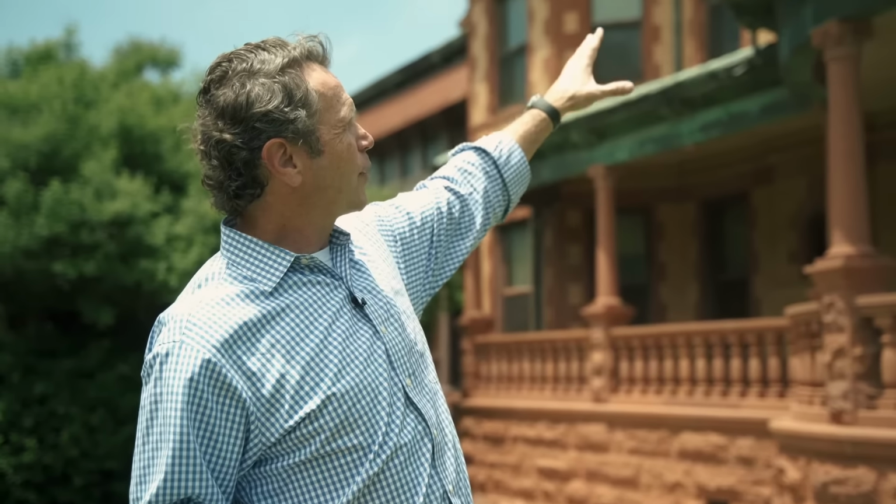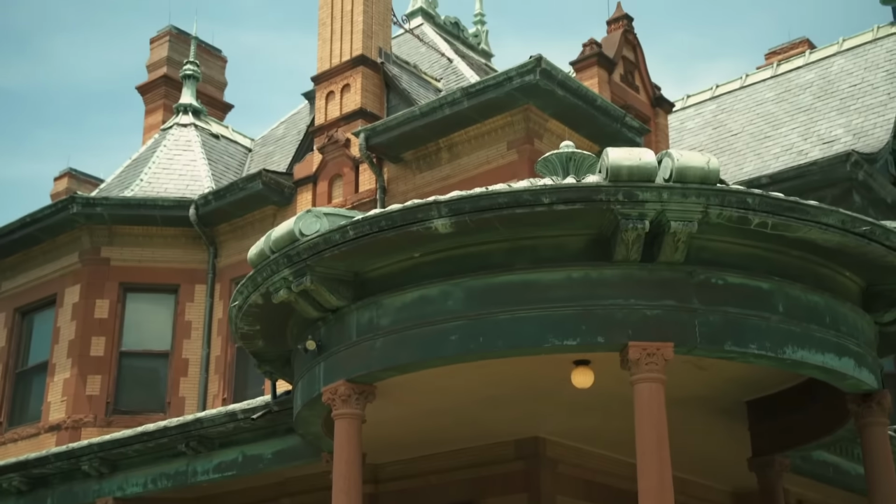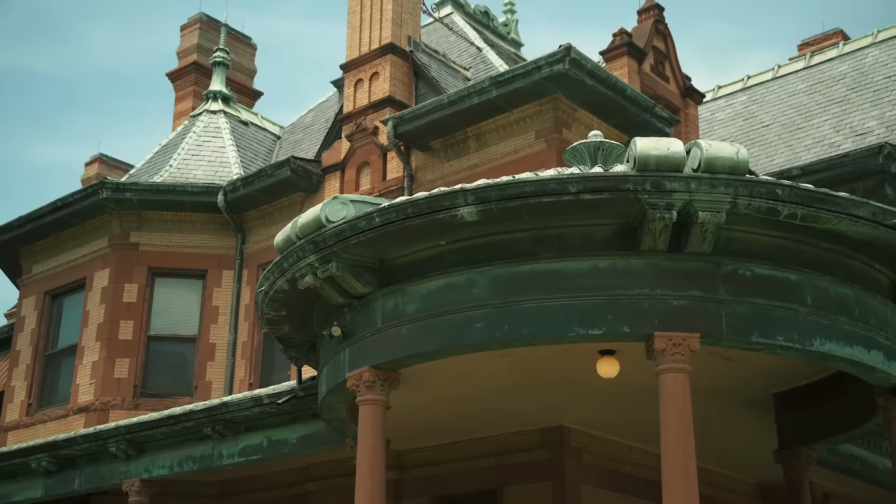Now, the reason they built this way is because they could, right? And we're able to do things like these formed copper and the cresting at the top of the roof and the finials and all those different things, made by hand with machines, okay? Not just purely by hand, but machines make it much easier.